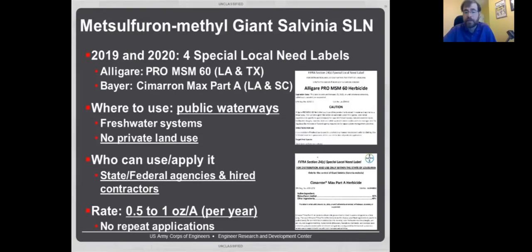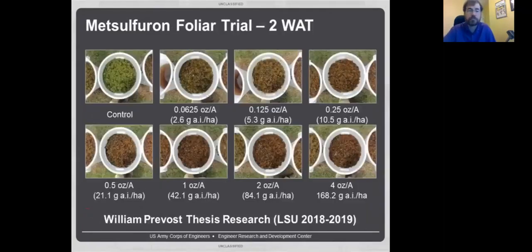Now, these numbers, if you look at it, half an ounce to an ounce is very, very low. Most of our products are used probably at a minimum of about 4 ounces, and a large majority of them are used a lot higher than that. So it is a change to a much lower application rate.